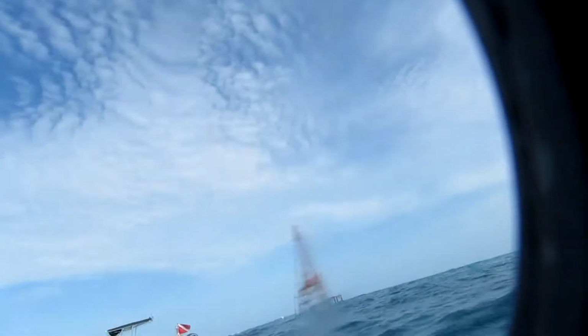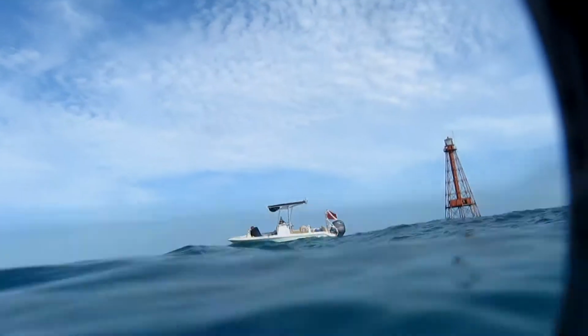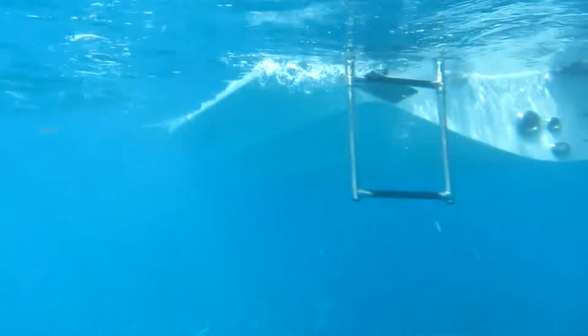And here we're back on Sombrero Reef. It's a patch reef, not too far off of Marathon, not too far from the bridge everybody knows.